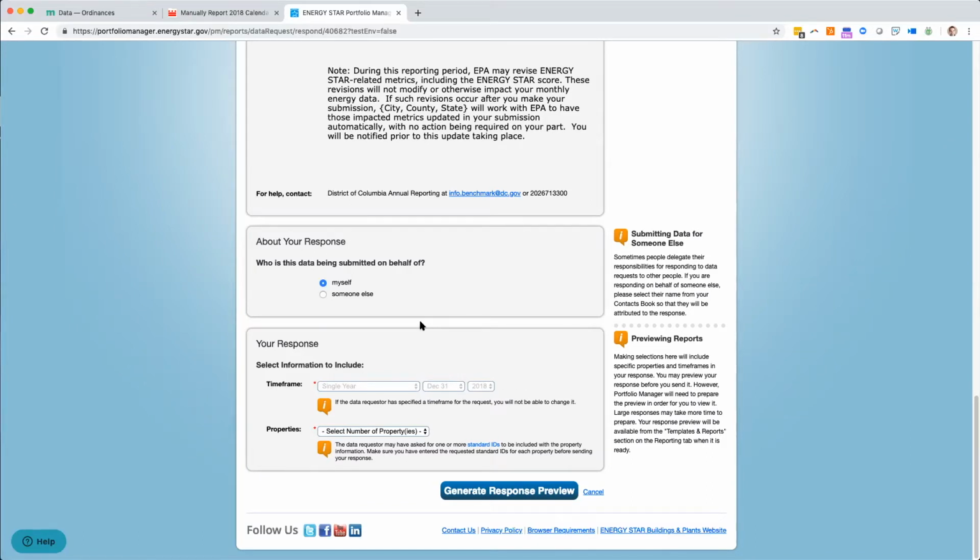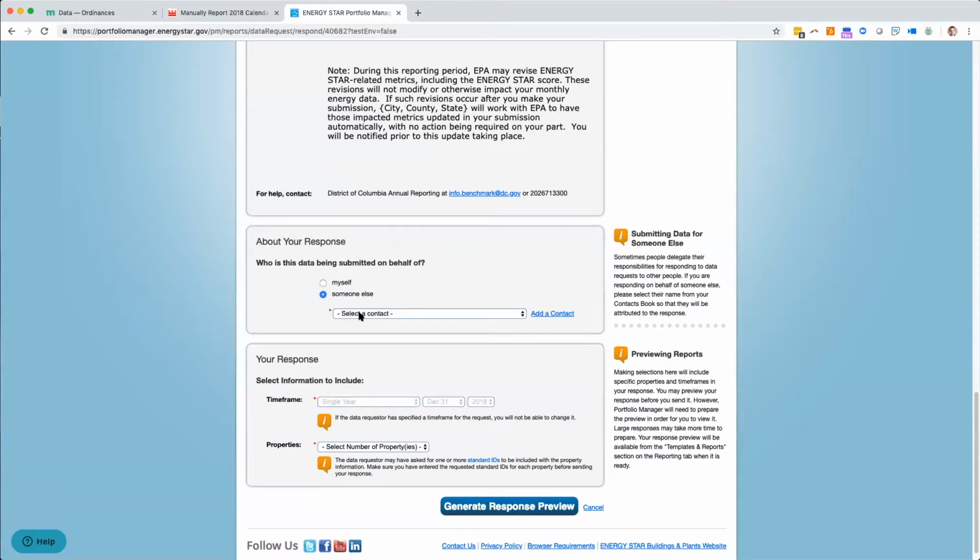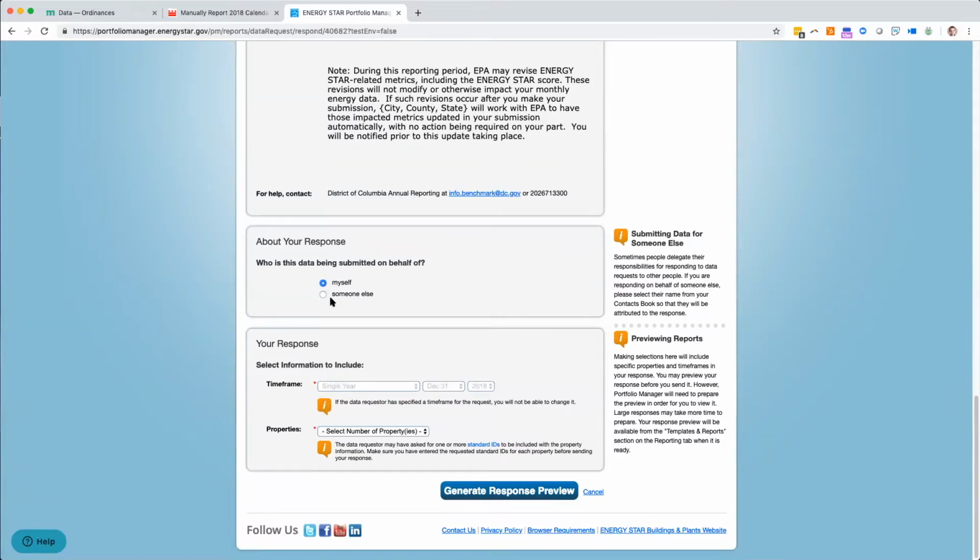So in this example, I'm submitting my own data, but if I were a consultant and I were submitting data for a client, I would choose somebody else. I would find my client here. It's not the case this time.